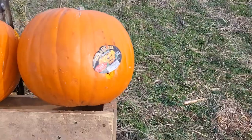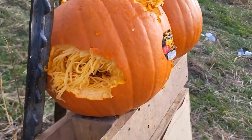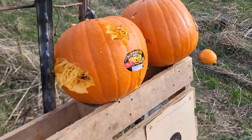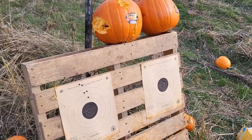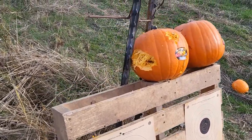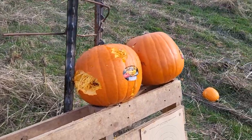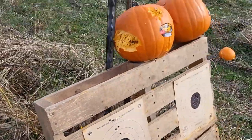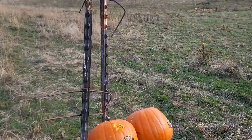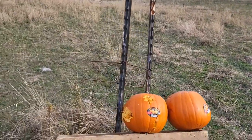So we shot the side. Blew that, so yeah, that was cool. I don't know what I was expecting. I thought there would be more blowing up, but that's probably a watermelon. But still, the cows, when they come in here, they'll enjoy these pumpkins. So I'll just leave them lay. But yeah, cool.